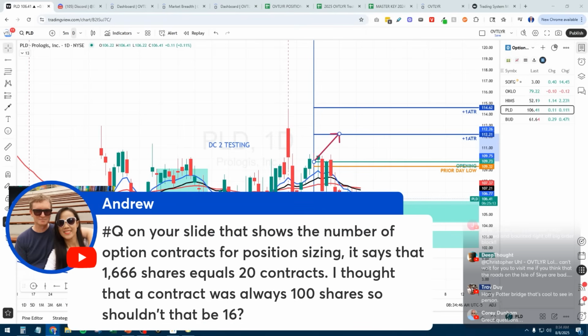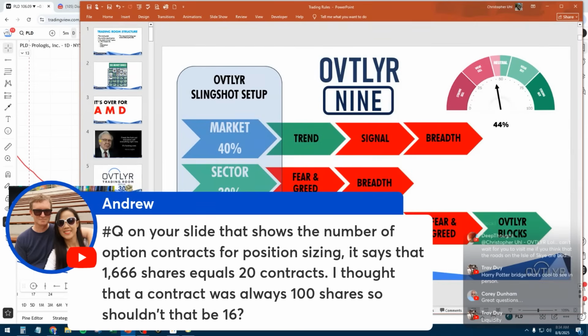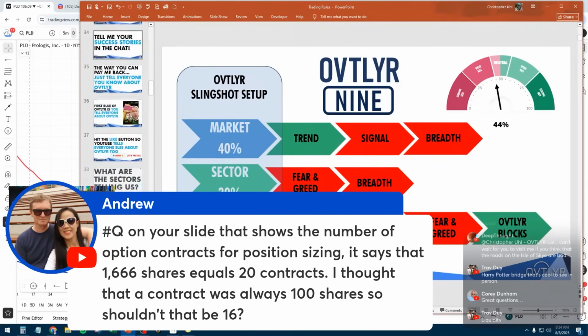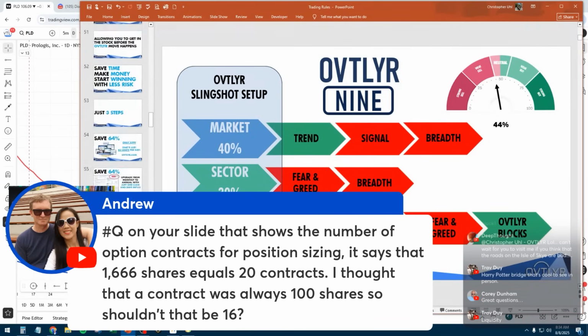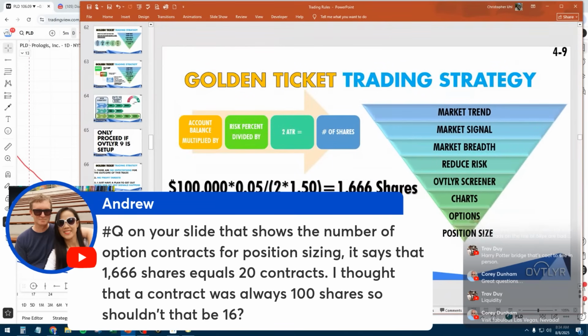Andrew's question. On the slide that shows the option contract sizing, let me go to that slide real quick. Hold tight while I get there. Here. Okay. So the question is, on the slide that shows the number of option contracts for position sizing, it says that 1666 shares equals 20 contracts. I thought that a contract always equals 100 shares, so wouldn't that be 16?